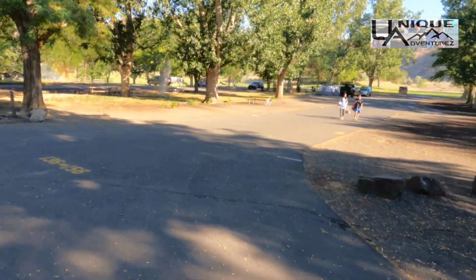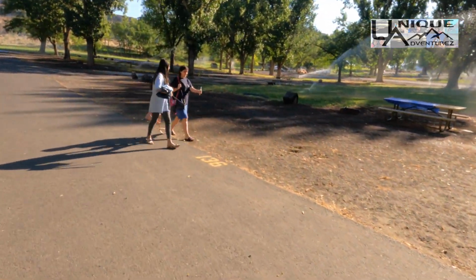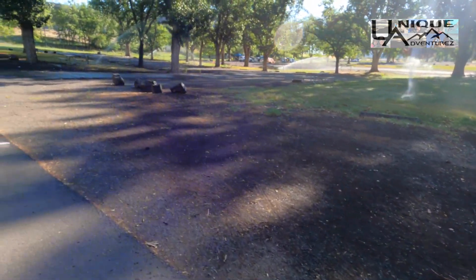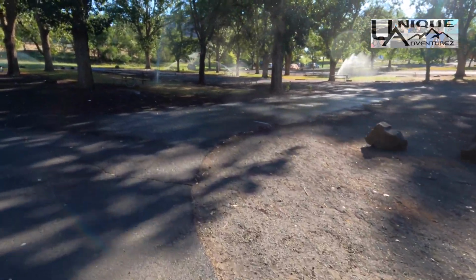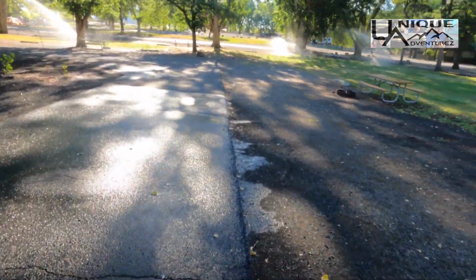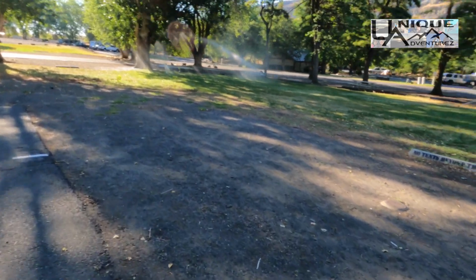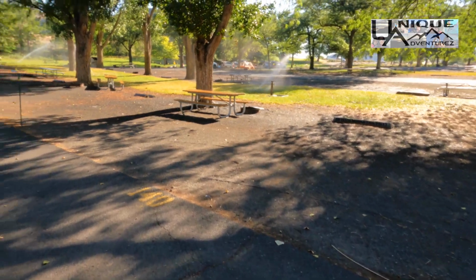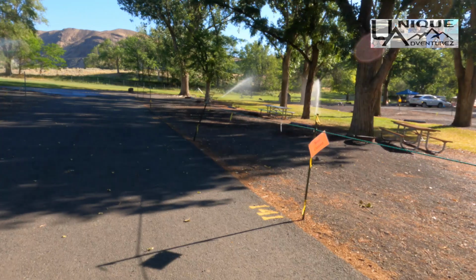We're going off in here next loop, 136 through 156. 136 there, a little bit of shade. 137. Oh snap, we're gonna have to dodge a sprinkler. 138. Whoa. 139. 140 here. 141. 142 looks to be under shade.